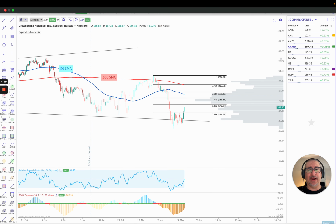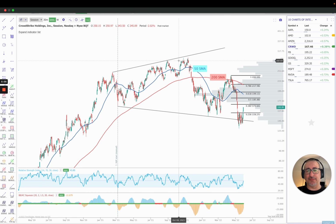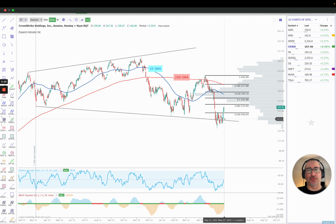Next up is CrowdStrike. I was really high on this name as the war in Ukraine broke out, and we did have a beautiful move up to 242, but we stopped right there. We had that kind of false breakout over the 200 simple moving average, and it just went right back down and even lost this broadening formation here.